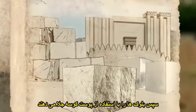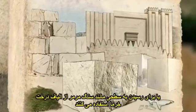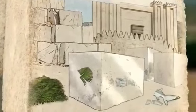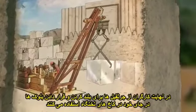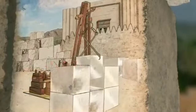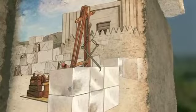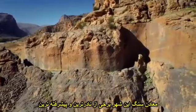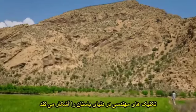Then they polish the blocks with the skin of sharks or the fibers of palm trees to achieve a marble-like sheen. Finally, the workers use cranes to lift the blocks into place on the palace terraces. The city's stone quarries reveal some of the rarest and most advanced engineering techniques in the ancient world.